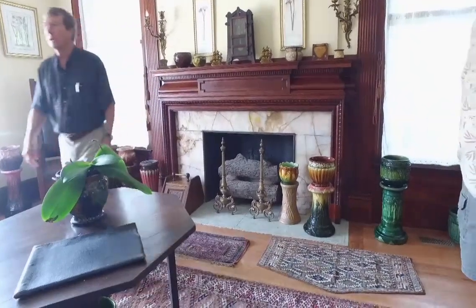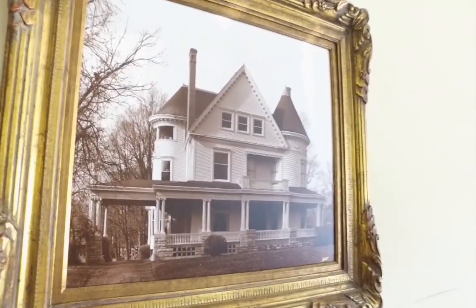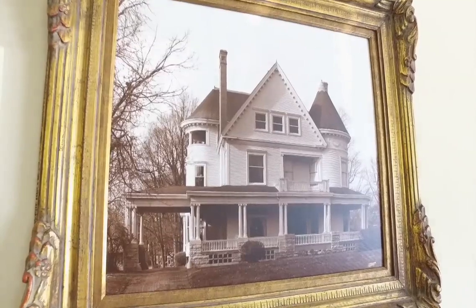And here's a good picture of the house back in the day. It still looks just like that now. I don't know when that was taken, but it was probably maybe 30, 40 years ago, I guess.